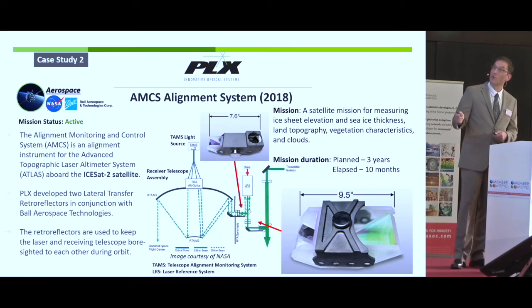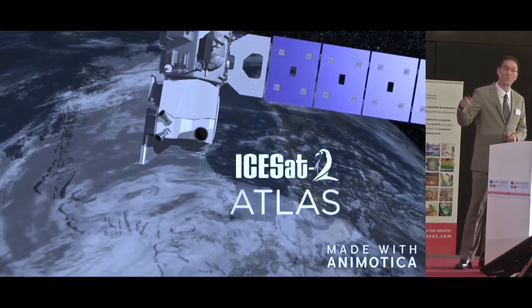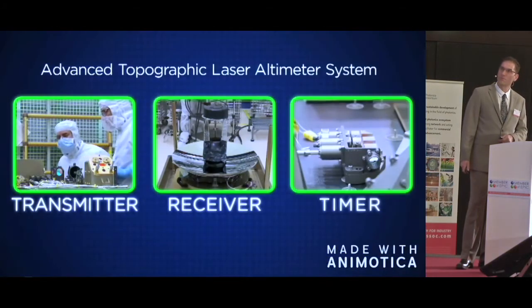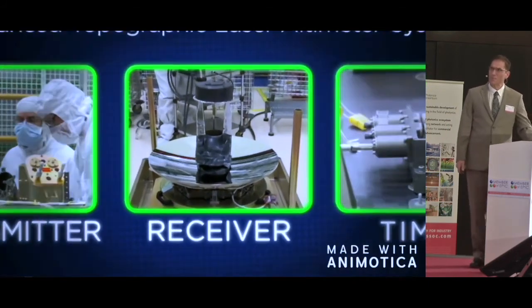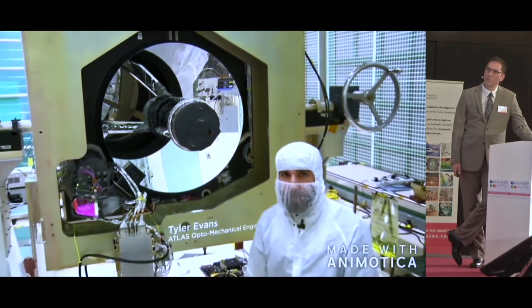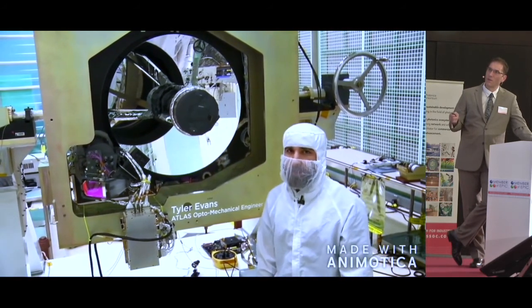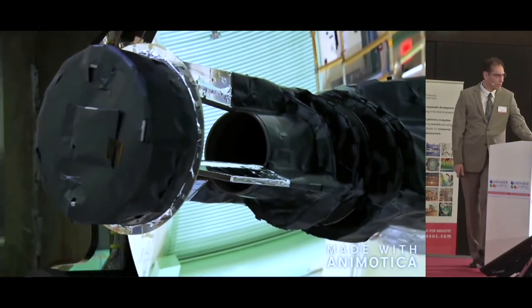In the alignment telescope of the ATLAS program, we've made several assemblies. Actually, we created a whole module, which I'll show you quickly. I mean, there is sound here. I don't know if you have it on right now, but I'll just show you the first portion. The gentleman that speaks right now is from NASA, and he actually talks about the telescope alignment.